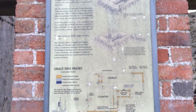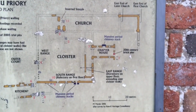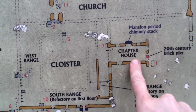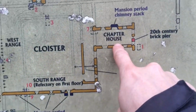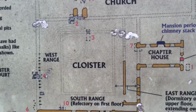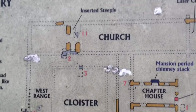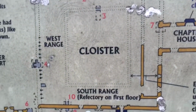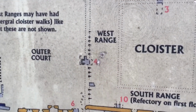And here it is. So, apologies. So this lovely ruin here, this kind of building, that's our chapter house. That was the cloister. So yeah, there we go. And there's three pillars over there. We'll go and have a look at them in a minute. There's not much to see, there's pillars. And that's the fireplace that we saw earlier on.